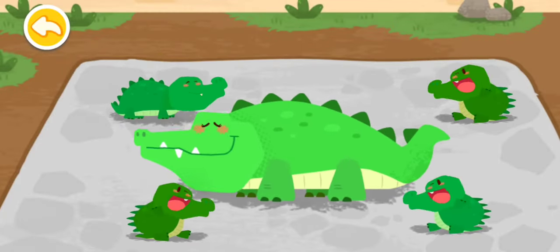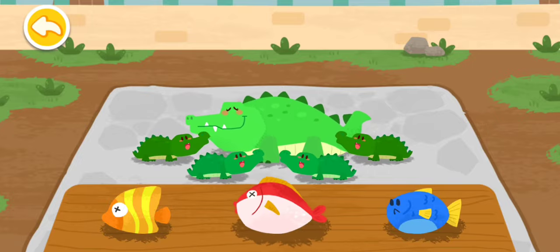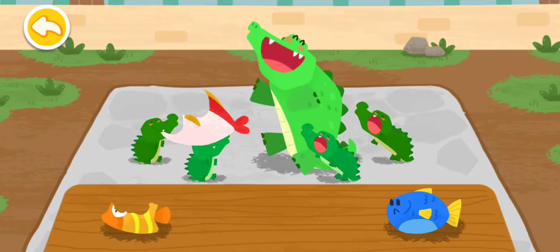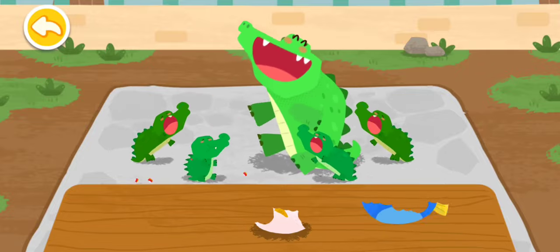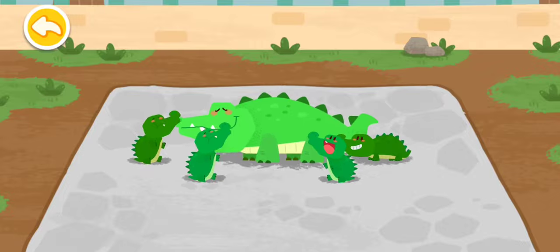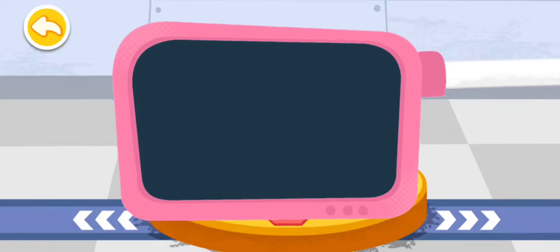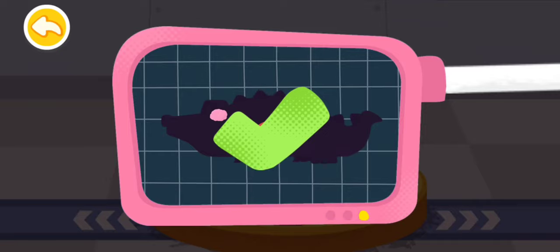That's great! The mommy crocodile and her babies are very happy. Crocodiles like to eat fish. Please help examine it. It is very healthy now! You've helped an animal again!